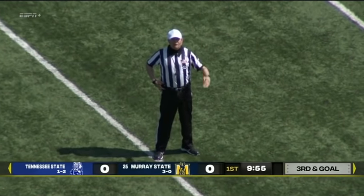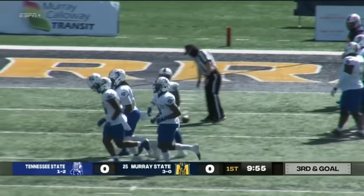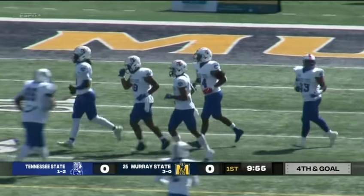See, that's what I thought. It looked like 3 yards over the guy's head, out of bounds. So yeah, good job officiating. He saw that. He didn't see where the ball landed, but it got together.